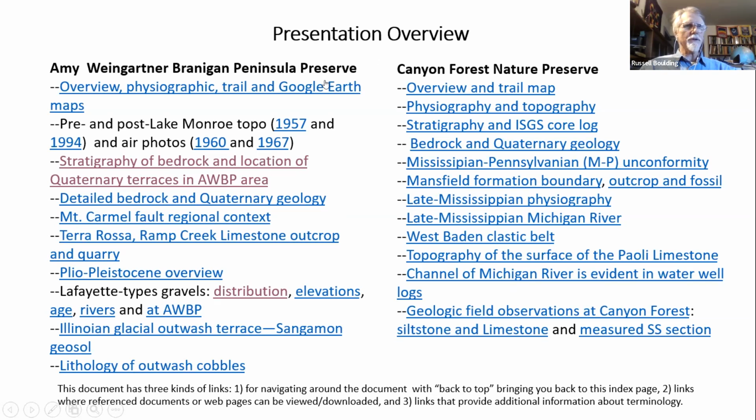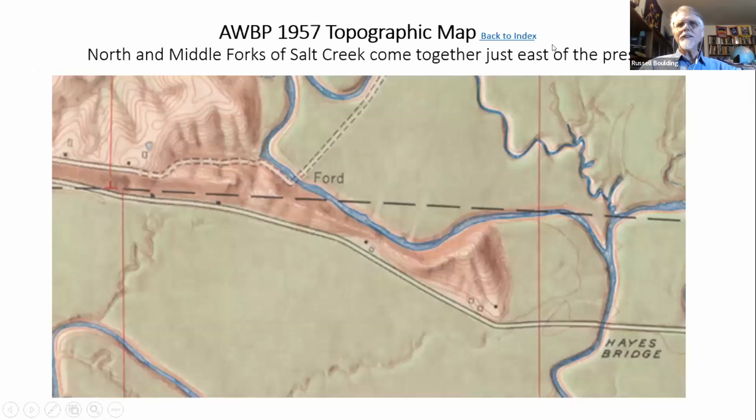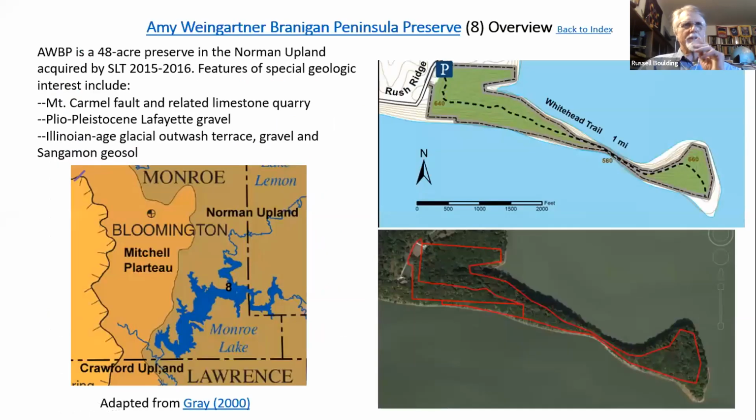It's set up so that you can navigate around the document by clicking. So here we've got, oops, back to index. Oh, and so let's get started here. And unfortunately, my headers are covered up a bit here, but we'll make do.